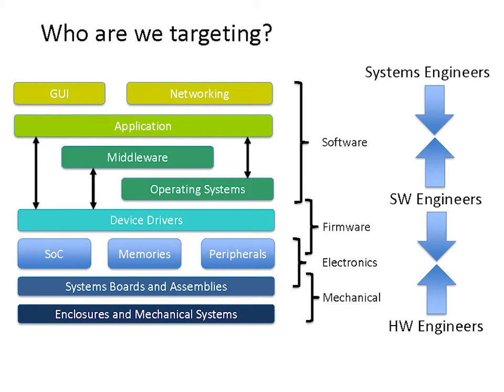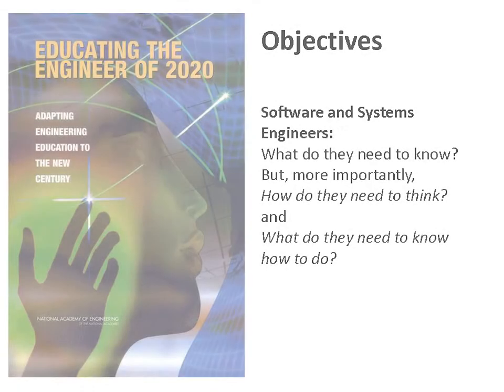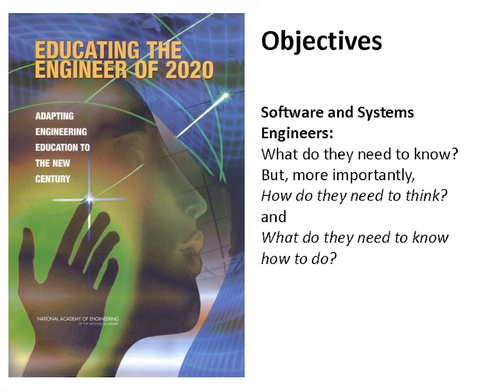So, objectives for software and systems engineers: the question is, what do they need to know? But perhaps more importantly, how do they need to think? And what do they need to know how to do? This is really a practicing skill. So what sorts of tools do they need to know how to use? How do they use those tools and work with other people? So really, it isn't just what they know, but how do they think and how do they work those issues?